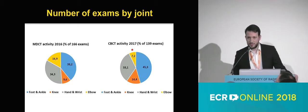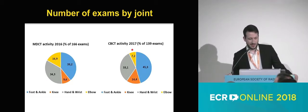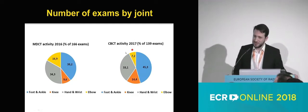After a 6 month period, we looked back and wondered what we did in the last 6 months compared to what we were used to doing. One of the interesting things is that we noticed that our radiologists significantly perform fewer elbow exams.